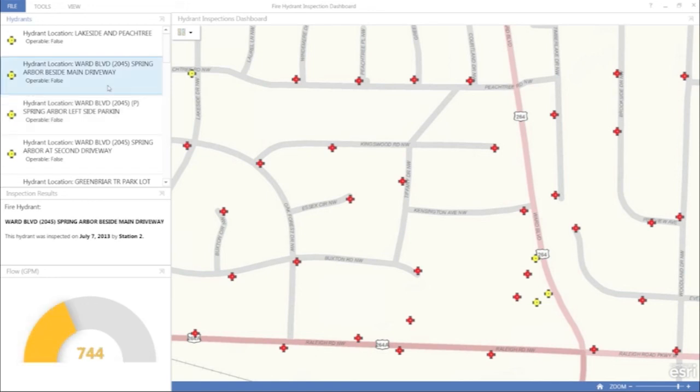If I click on an individual hydrant, you can see there's some additional information here. I can also see where that hydrant is located, when it was last inspected, and here we're looking at a gauge showing the flow volume. This application is completely configurable, so the end user can specify what information is relevant to them and how they want this particular application to look.